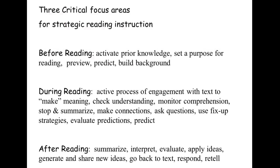There are 3 critical focus areas for strategic instruction. I'm going to introduce them in this PowerPoint, and then Module 4 is going to really focus on them. The 3 areas are before reading, and before reading you are focusing very much on activating prior knowledge, setting a purpose, previewing, predicting, and building background before they ever begin reading.